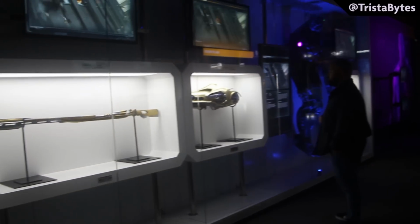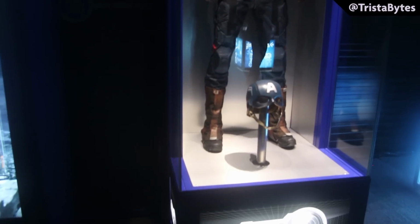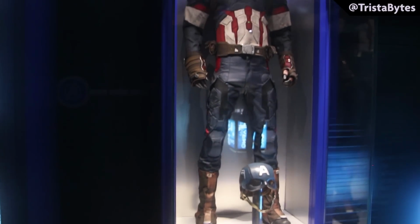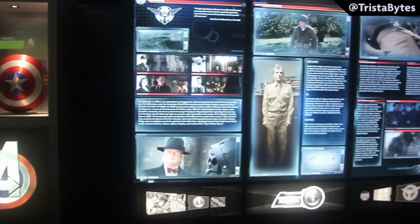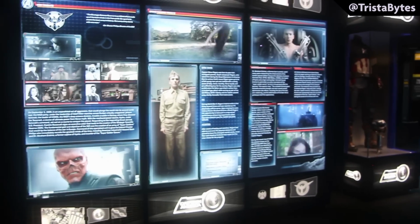Do let me know your thoughts on the Marvel Avengers Station. If you're on my social media, hit me up with some pictures of you doing the cool selfie opportunities, because the selfie opportunities were seriously cool here. I will definitely give them that. And I'd love to know what you thought about it.